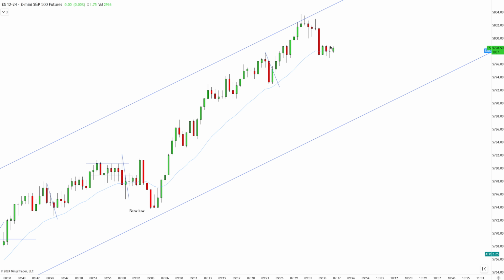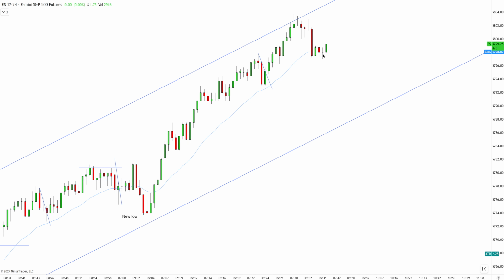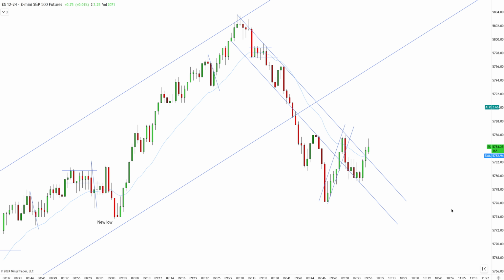There's going to be a trigger, but this is a doji right in between the EMA, so I will have to wait for high low confirmation setup. So hopefully we can get some high low confirmation setup.